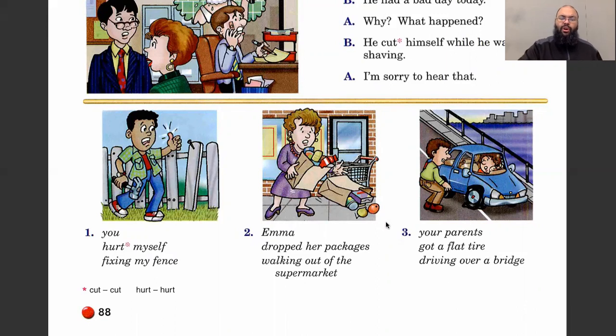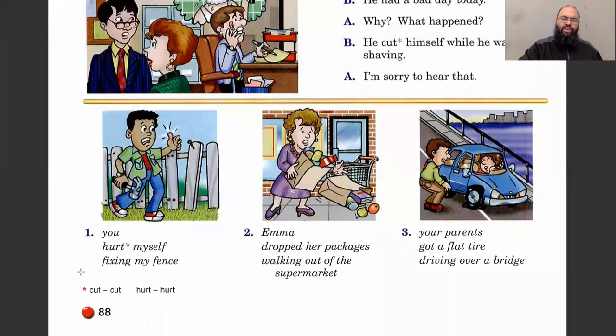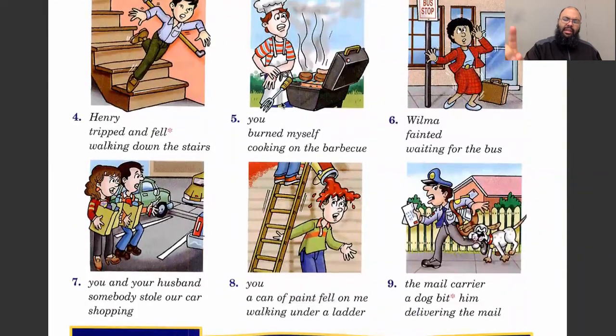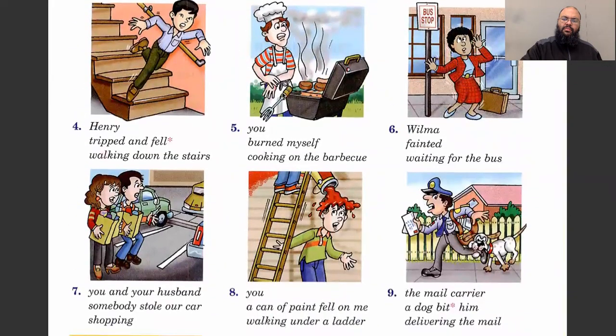That's what you have to do for all of them. Remember, when you're changing the verbs, that cut stays the same and hurt also stays the same as well. So take a picture, please, click. And there are more exercises coming up over here. So take some more pictures here. 4 through 9, click. I'll leave it again 1 second. Take a picture. Okay.